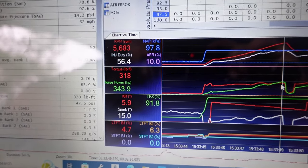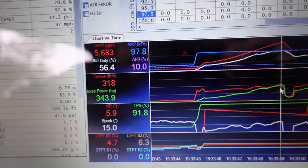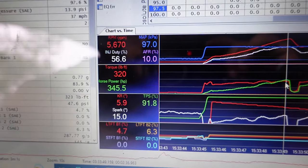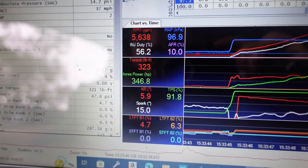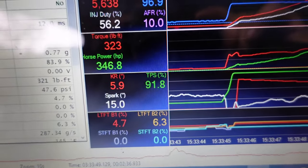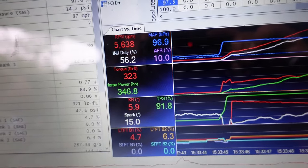Kind of finicky, that MAP sensor reading. As you go higher, it's 97.8. It's got some fluctuation. But anyways, let's go back to that peak. Yeah, 346.8 horsepower, 323 torque, about the same RPM, 5600.